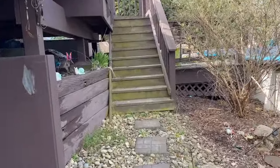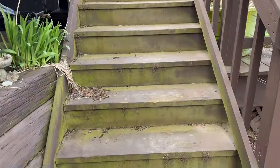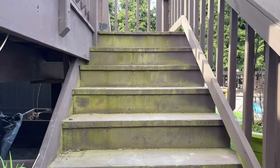Oh, I have so much to do. Look at all of the green on the steps from the pollen. It's gross.